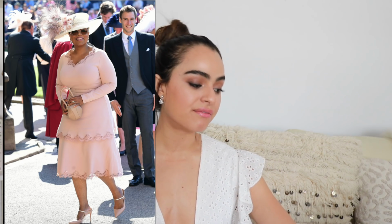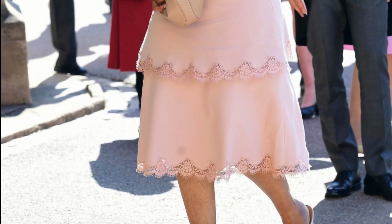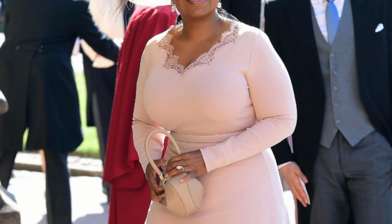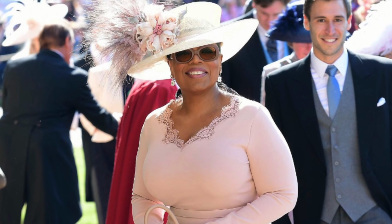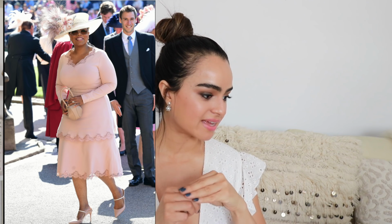I love this color on her. I love this color in general. It's what I have a lot of in my closet too, so I'm very drawn to it. And I think she wore the hat very well. The big hat suits her big personality, so it flows. I love the shoes. I feel like it cuts her at just the right spot, because if she would have had an ankle strap, it would have maybe cut her weird or made her look shorter, since the dress does come a bit longer, past her knees. So I love the whole look. The tiny little bag is so cute.